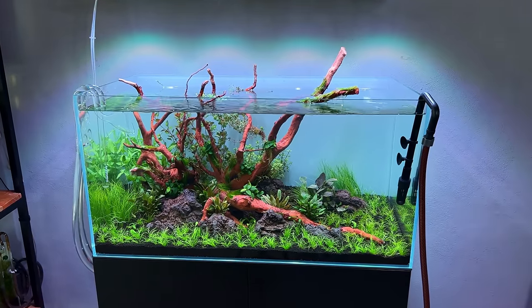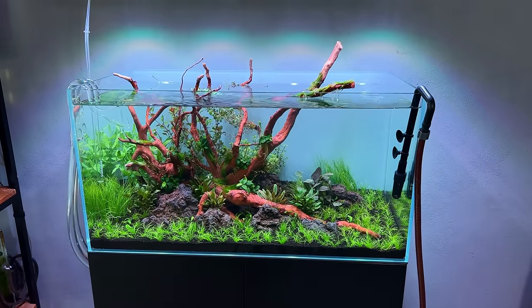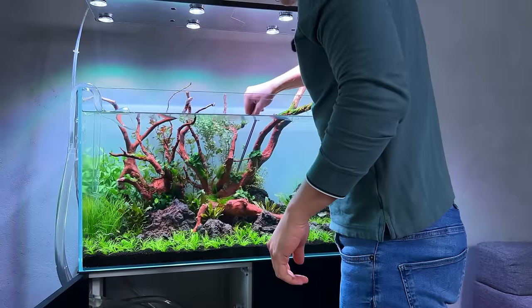So yeah, water changes once per day for the first week, every other day for the second week, every third day for the third week, and so on and so on. Next up, let's replant those floating bunches.